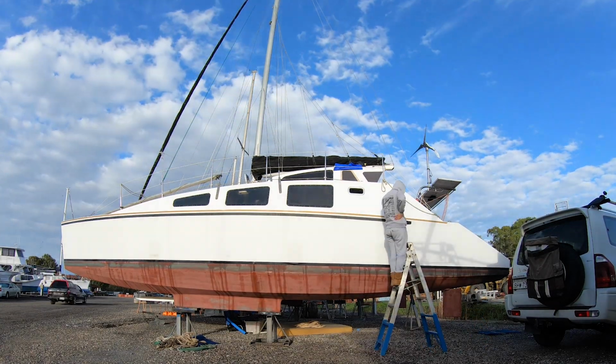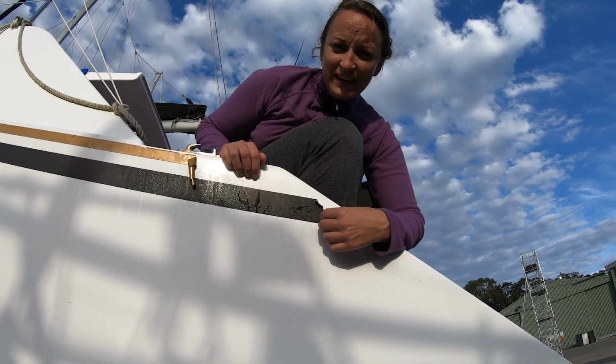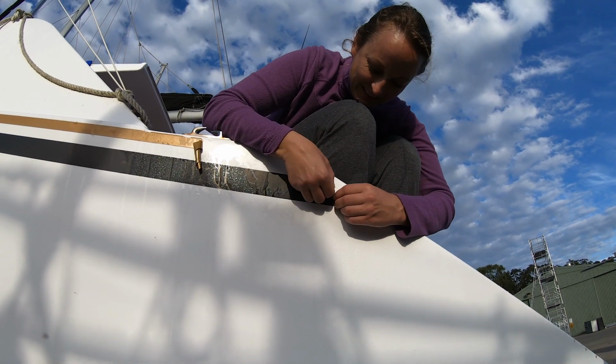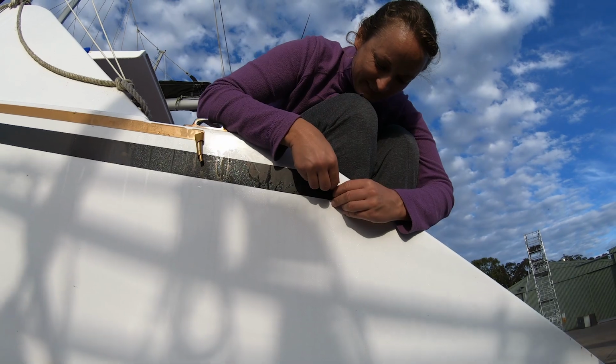Now we're having a competition, who can peel the longest piece without breaking it. I started that for you. No, I started from a fresh bit. Jess's black strip is worth two. This is the gold. You gonna say anything?